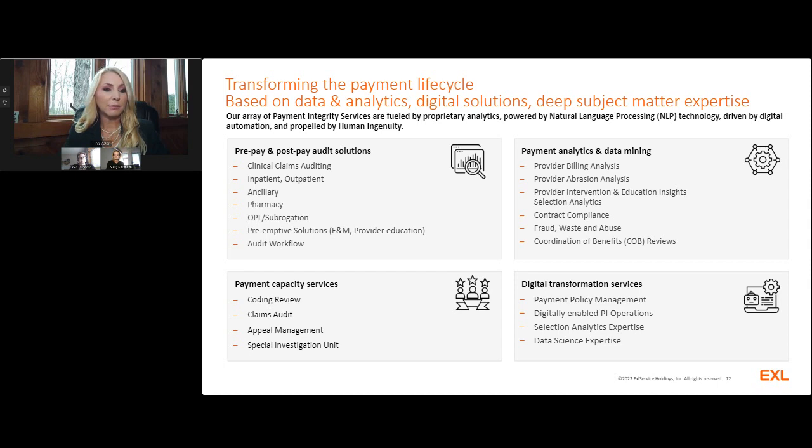We look at payment capacity services, looking at coding reviews, claim auditing, as well as appeals management and special investigation units. Payment analytics and data mining, we're looking at provider billing analysis, provider abrasion analysis, provider intervention and education. We look at contract compliance as well as fraud, waste, and abuse. And lastly, we look at coordination of benefits. And then we top that off with really focusing on digital transformations, looking at payment policy management, digital enable of PI operations, selection analysis, as well as data science expertise.